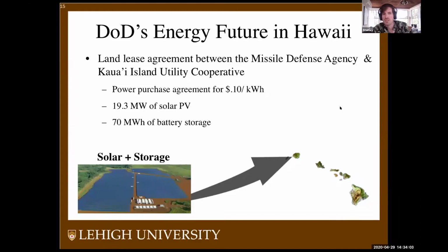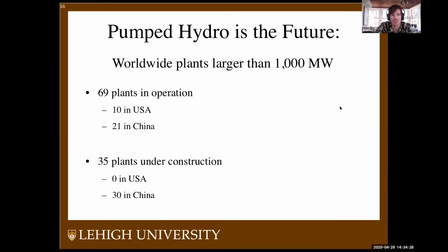But what this really is, it's hope that these projects of solar plus storage, partnerships with the Department of Defense and energy companies in Hawaii actually is a viable solution, albeit perhaps not with the conversion of the Red Hill bulk storage fuel facility. And finally, I'd like to end on a bright note.